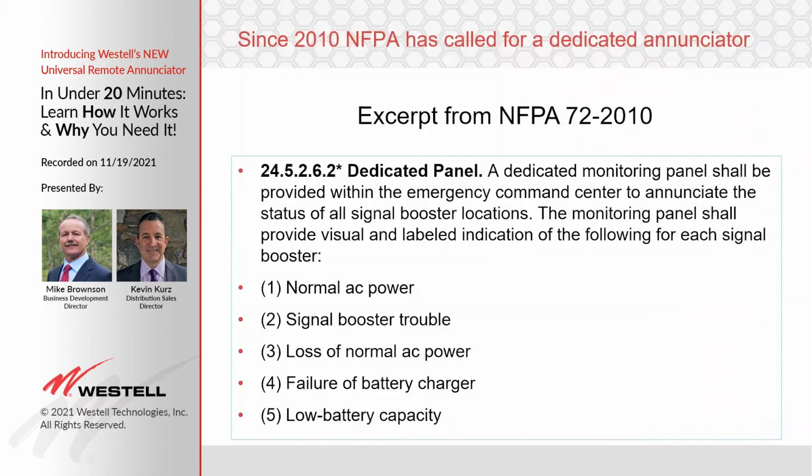As all of you in the industry are aware, we've had a code base out since 2009. Well, in NFPA 72-2010, the very first version of the NFPA code, they started calling for a dedicated remote annunciator. There's been a few different solutions to this, but a lot of them, let's just say, were slightly less than elegant.